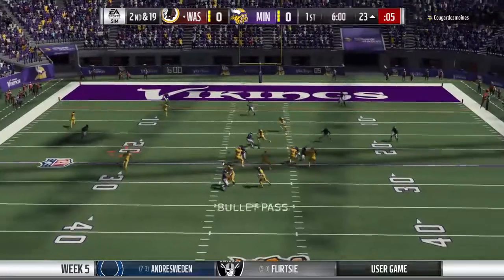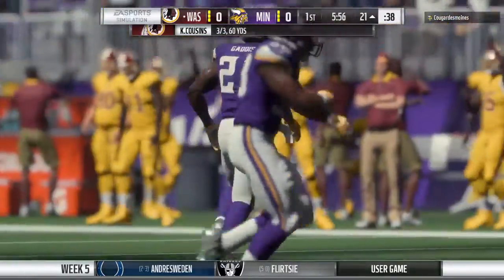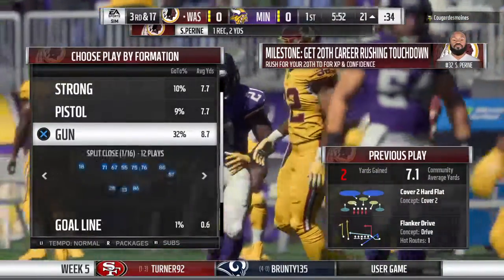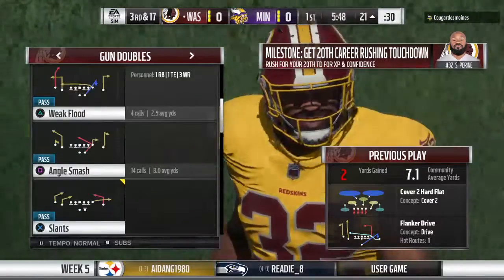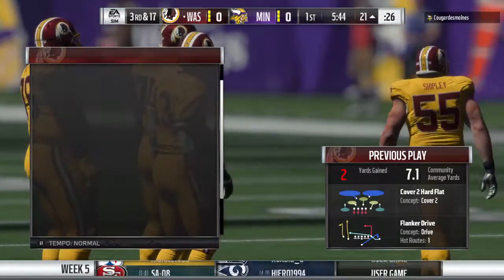Now a 2nd down throw for Cousins. He'll get this out to his running back, P-Ryan. Give him 2 yards on that play, and they're going to be staring at a 3rd and long here. I know most of the time when the ball's in the air, you're thinking wide receiver, tight end, but running backs, they can be a big part of any passing offense nowadays.